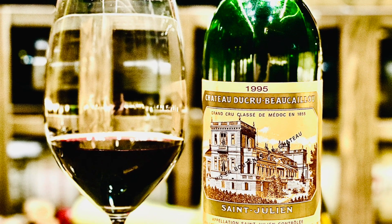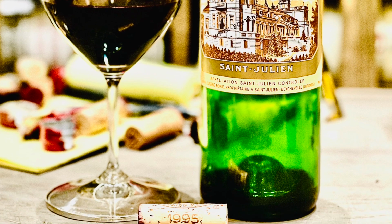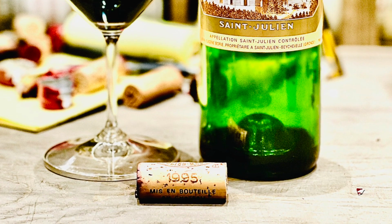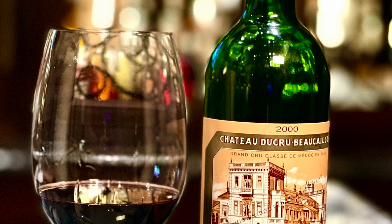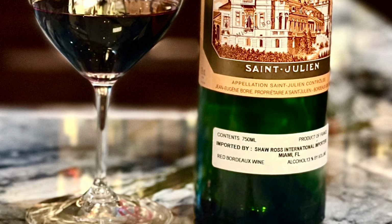And so for that reason, we opened the 1986 and the 1995 at least an hour before they were tasted. And this paid off handsomely, as those wines had a very strong showing in this tasting, and were definitely showing their best with that additional airtime. We also gave the 2000 and 2005 vintages a bit of a head start, but they didn't require quite as much air as the 1986 and the 1995.